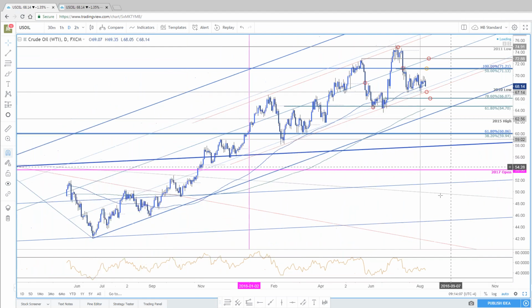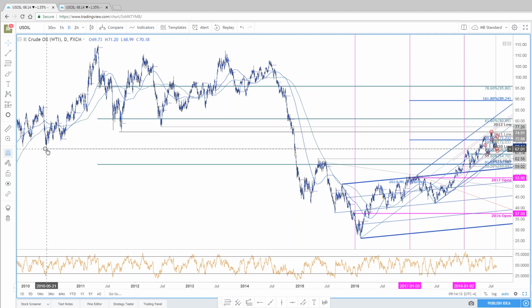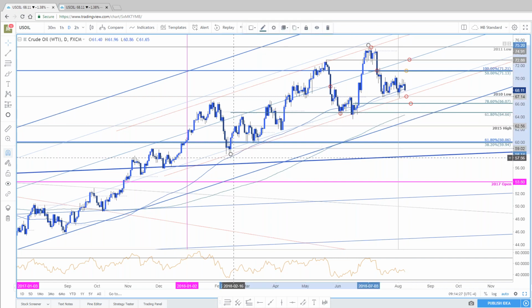So the former 2010 swing lows, we talked about that all the way back here. Okay, that's 67.14. That's basically where we grounded out. The 786 retracement of the near-term advance is 66. Then you have this confluence region here of the 618 of the yearly range. This is your 2017 low, and that converges on the 200-day moving average, or will, over the next couple of days. So I do think you get a drive lower.